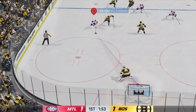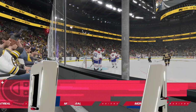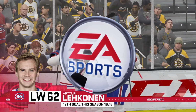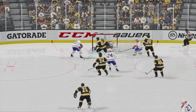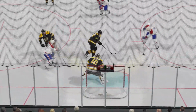Here they come on the attack. Sends it over. Scores! And the deadlock is broken. Well, what a crushing goal to give up. But the other guys worked hard for it. They pressed the play, and now they've got the lead. So that's a quick one-timer right in front of the net. The pass is there. He's got no time to do anything with it, and he beats the goalie.